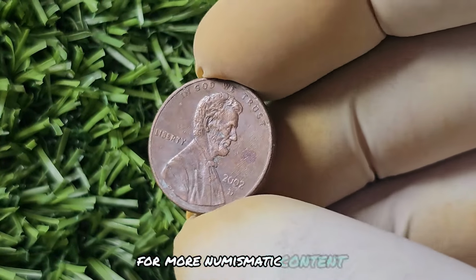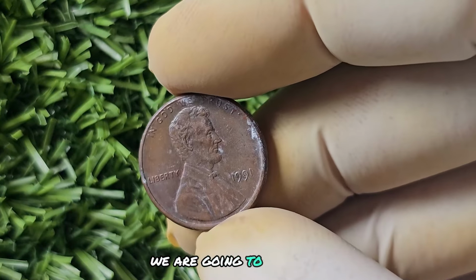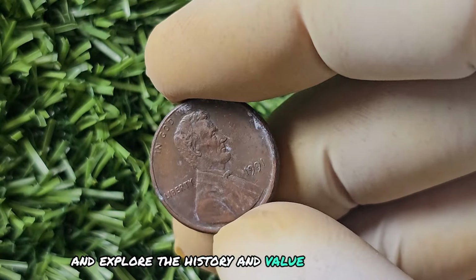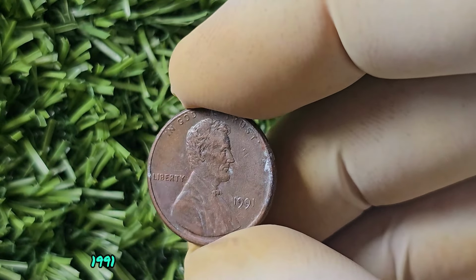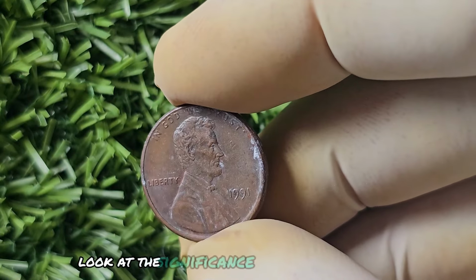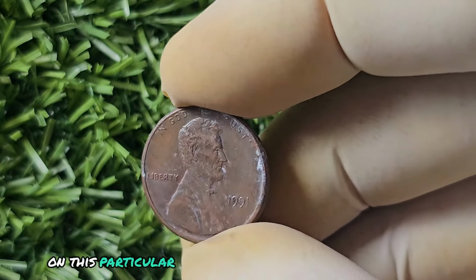We are going to dive into the fascinating world of coin collecting and explore the history and value of a very rare 1991 No Mint Mark Lincoln 1 cent penny. Let's start off by taking a look at the significance of the No Mint Mark on this particular penny.